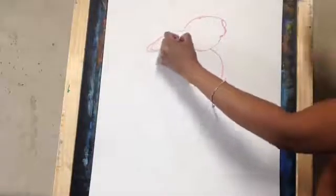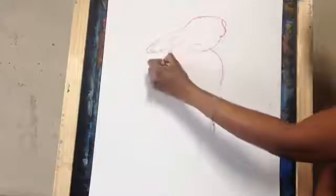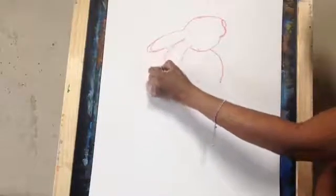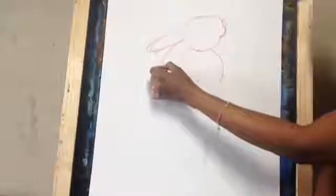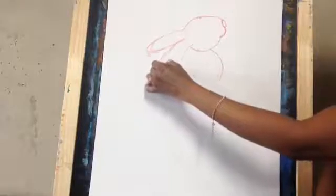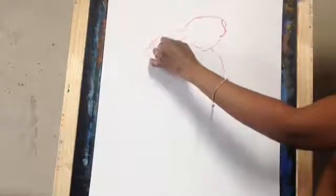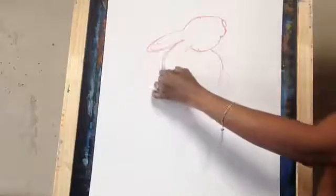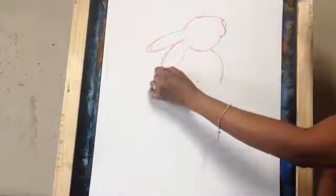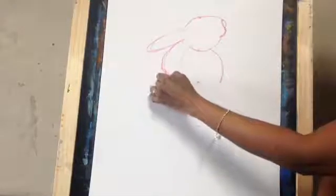On the other side as well, so we are going to extend that body here, which is going to come like that, on the other side. So that's why we had those 2 dots. It's okay if you don't have those side dots. So that's the other side of the body.